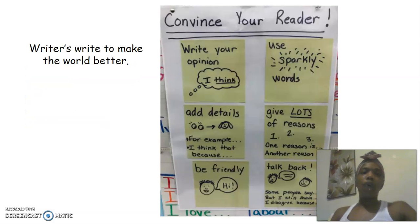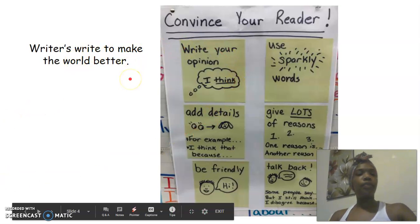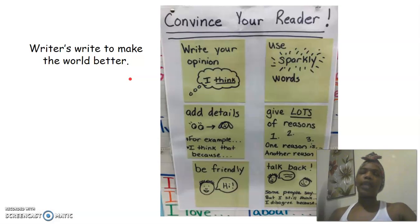All right, so I think it's important that we touch on this anchor chart because we need to make sure that we are able to convince our readers into what it is that we want them to believe. Here it says, writers write to make the world better. Well, we need to also think really thoroughly about how writers do that, right? How do writers write to make the world better?